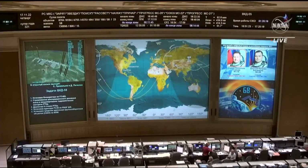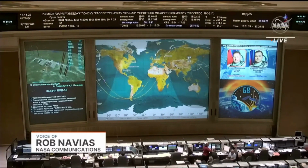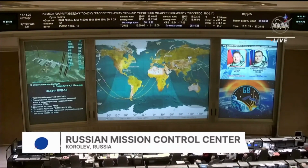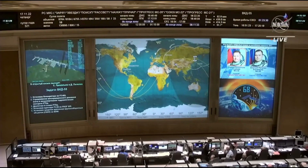Good morning. You are looking live at the Russian Mission Control Center in the town of Korolyov on the outskirts of Moscow, where Russian flight controllers, working in concert with the team of flight controllers here at Mission Control in Houston at the Johnson Space Center, are preparing for the second spacewalk in 48 hours outside of the International Space Station.